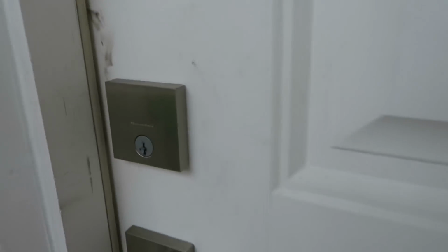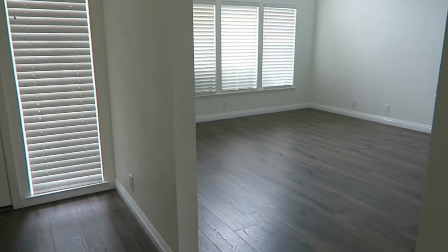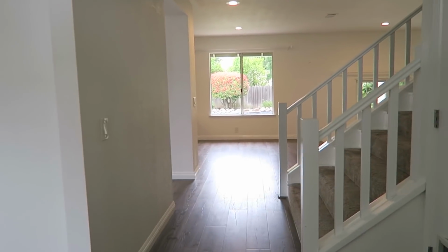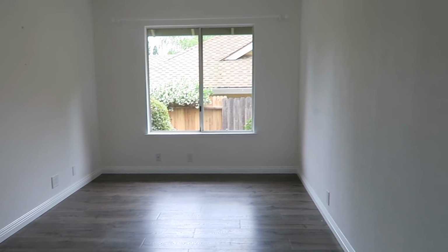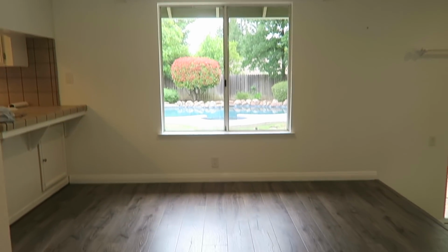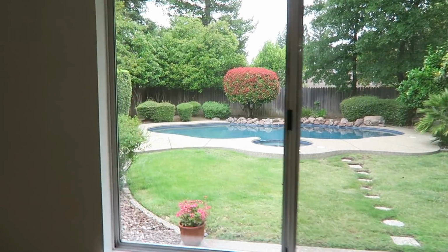So when you first walk in, the door's all dirty because of movers. First walk in, this is what it looks like, all empty. This is the studio. This was our office. That's all empty. Here was our dining room. That is now empty.